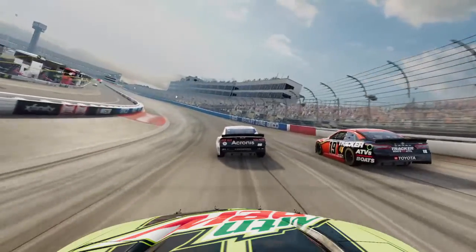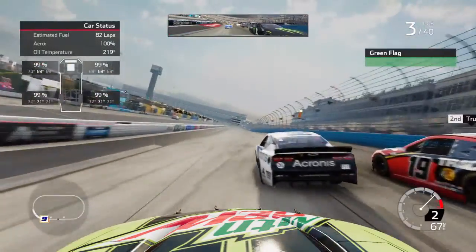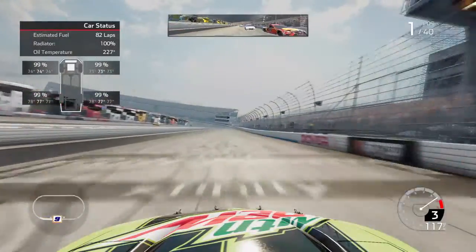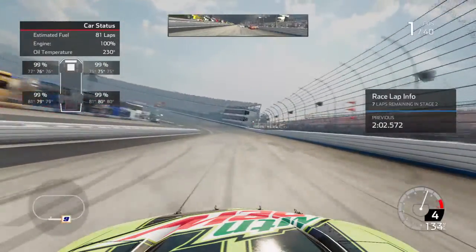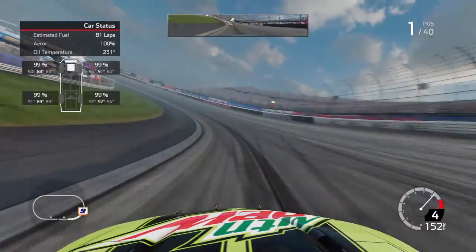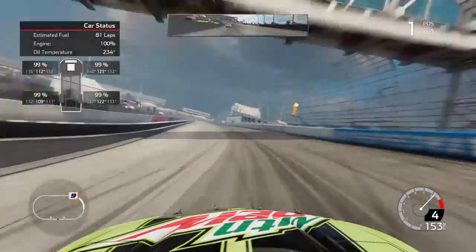Alright, gonna up the wedge a little bit, down on the tape. Coming to the green, driver. Be ready here. Green flag, green flag. Alright, you're clear. And back to the front we go with 7 laps in stage 2 left. I just need to hope that the car isn't too bad on the short run. Okay, nope, it's still pretty bad.